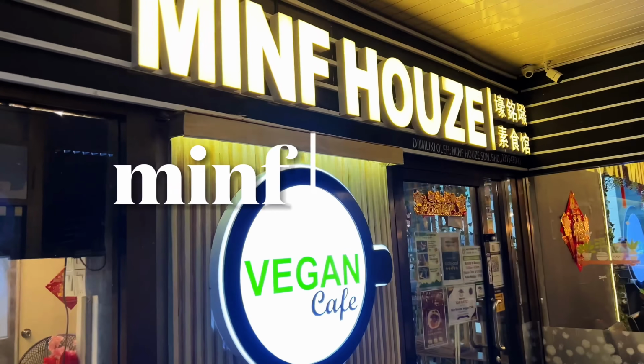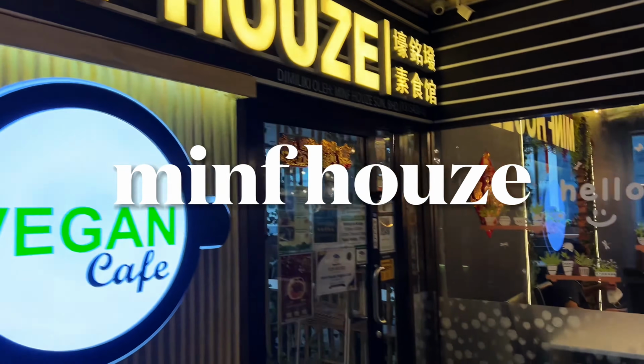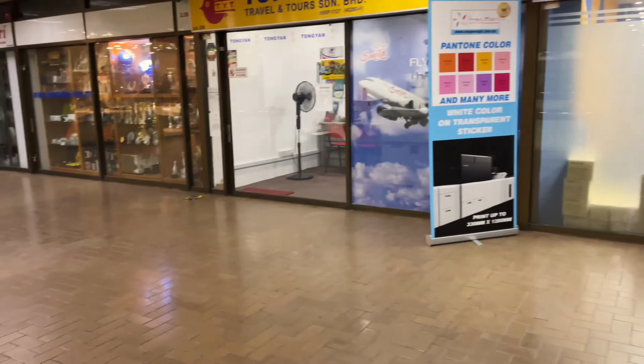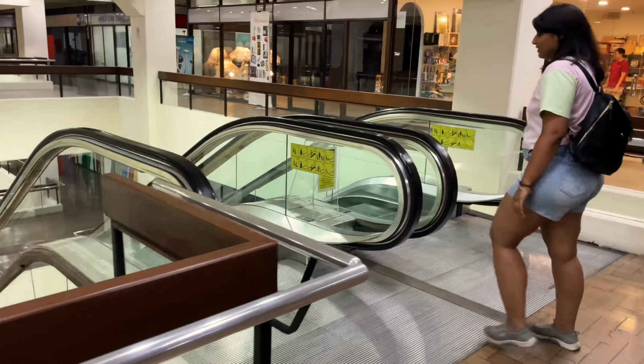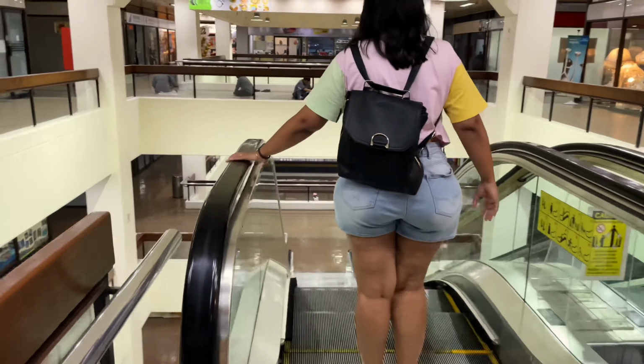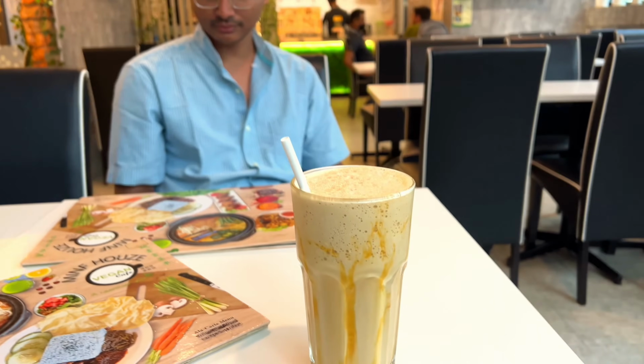For lunch, we walked to Minf Houze Vegan Cafe, a highly rated spot. As noted by most reviewers, you enter through a mall, and the mall isn't the fanciest, but it's quite easy to find the restaurant if you follow the signs. Vidhi's iced caramel latte was ridiculously good. It felt like liquid ice cream. My melon and lychee smoothie was not good. It felt very synthetic and I'm not sure it had any real fruits.